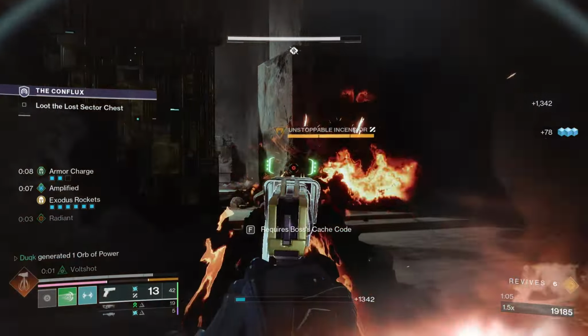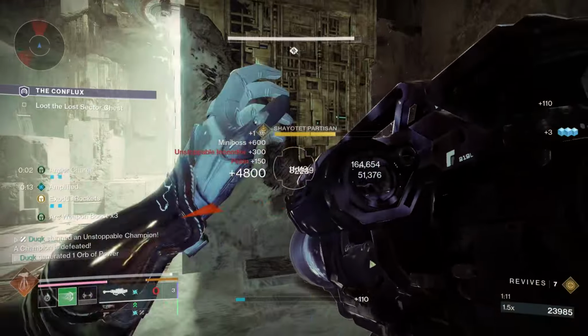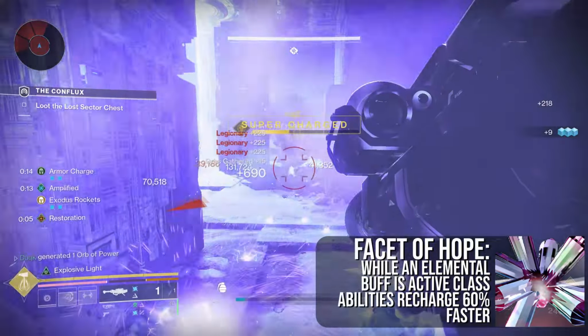Now that gaining Exodus rocket stacks is easily accounted for, the next part is ensuring maximum class ability uptime, so that these rockets can be launched as often as possible. The simplest solution I have found for this is running Prismatic with the Fragment Facet of Hope. This will grant a 60% increase to class regen rate while under the effect of the elemental buff.